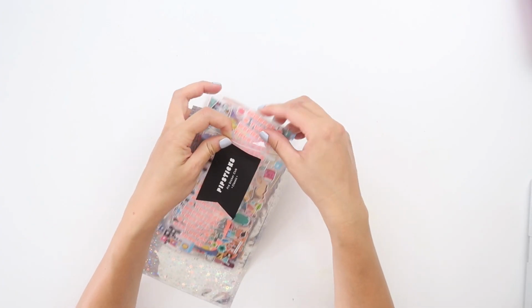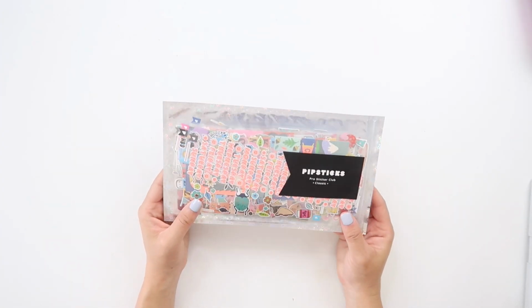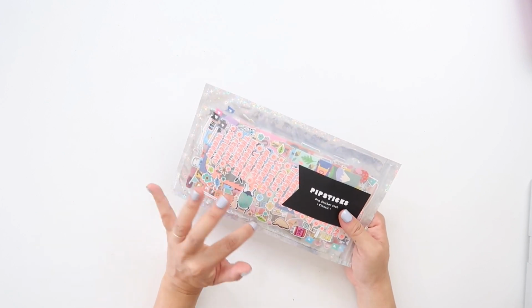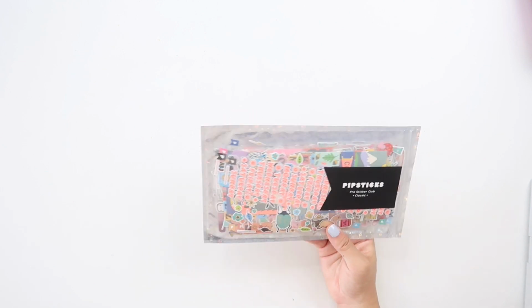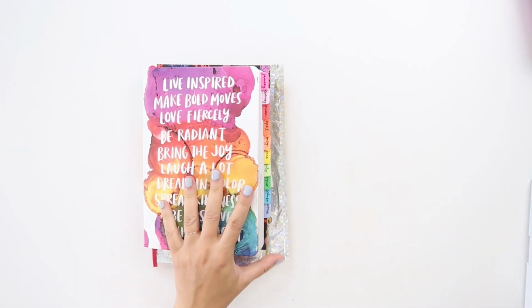And I'm going to put this September bunch away. Now, some of them are mixed, so they may have been from other months, but for the most part, I think I kept September together.